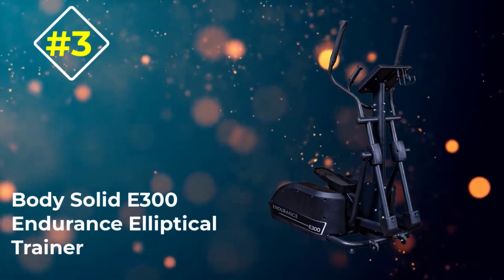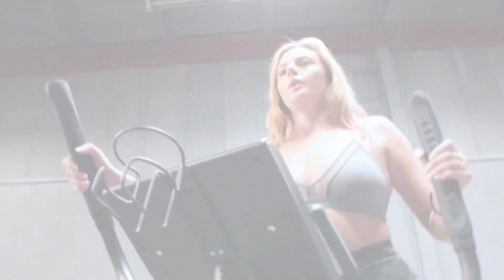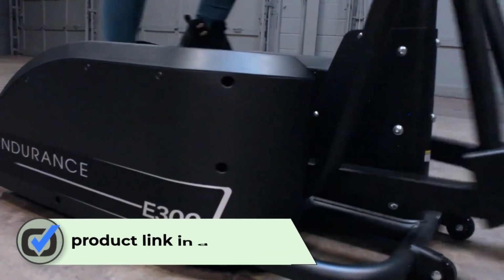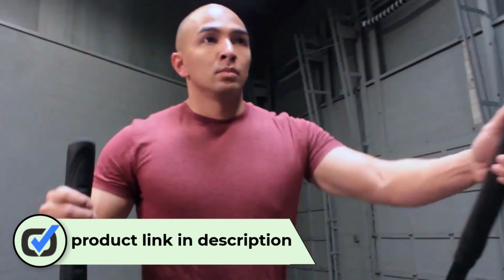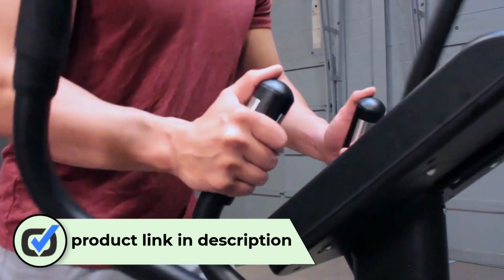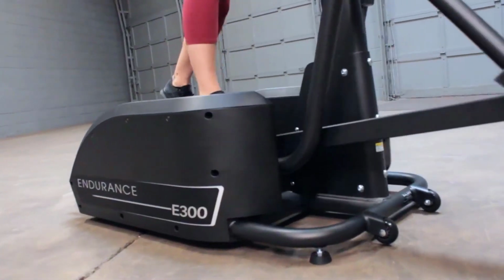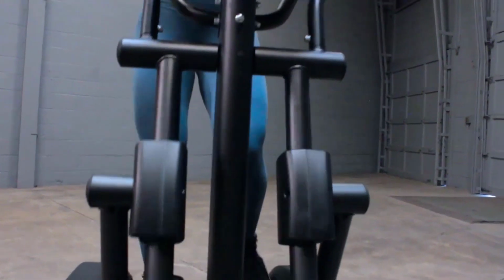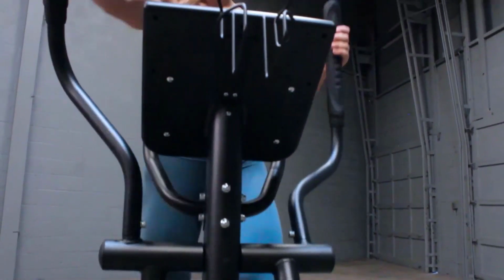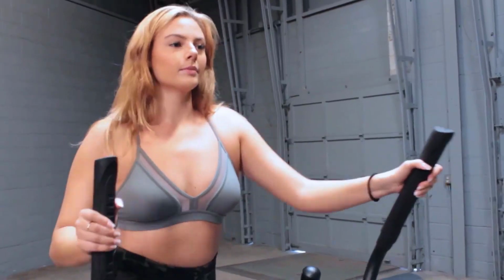Number 3. Body Solid E300 Endurance Elliptical Trainer. The Body Solid E300 Endurance Elliptical Trainer incorporates patented technology to improve stability and space efficiency. The elliptical is quite compact, making it a good choice for those who are restricted by space. Incredibly smooth, the machine provides a very natural rhythm without compromising on intensity.